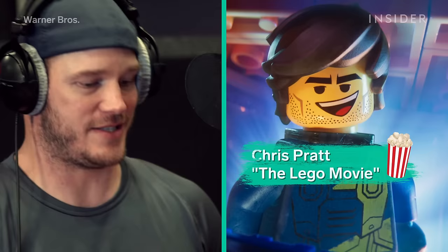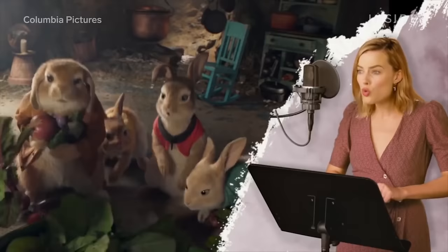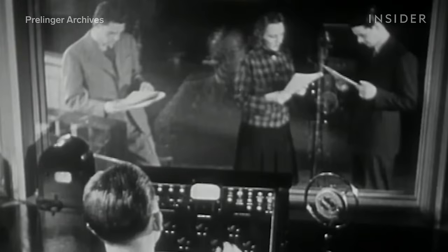In recent years, big actors like Chris Pratt, The Rock, and Margot Robbie are taking on roles in animated movies more and more. Actors and actresses perform for unseen audiences. You can see the appeal. Roll up to work in your pajamas and say a few lines into a microphone. Seems like a sweet gig, right?